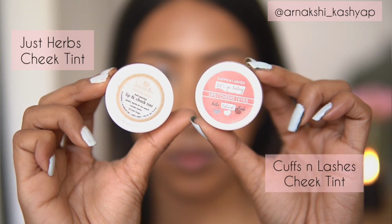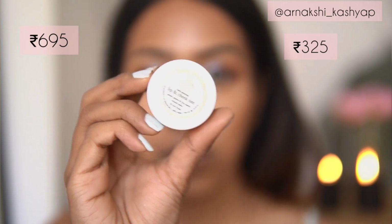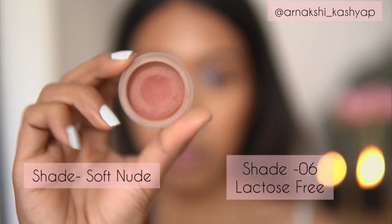I used to love the Just Herbs one before, but I just feel like the formulation of the Just Herbs one is a little bit stiffer, I would say. I like it during the summers, yes, but not as much as the Cuffs and Lashes one. I feel like even in summers, I am going to love the Cuffs and Lashes one. Although it is emollient, it just melts into your skin so nicely. It gives you that glowing skin as well.